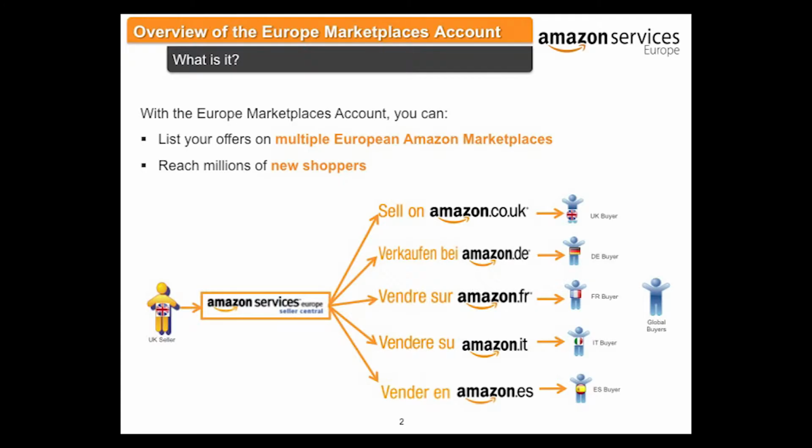This gives you access to many additional buyers, not just from the countries where Amazon has a site, but also to all the people globally who are shopping on Amazon's European websites every day. You can reach millions of potential new shoppers, so it's a great opportunity to increase your sales. What are the main advantages for you? You can offer your products on all Amazon EU marketplaces. You do not need to open several seller accounts locally.